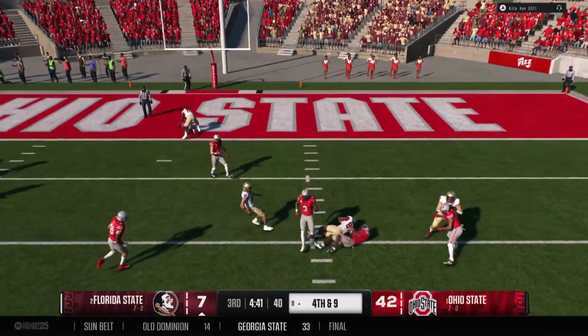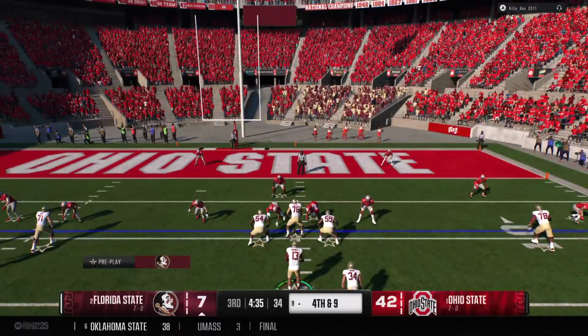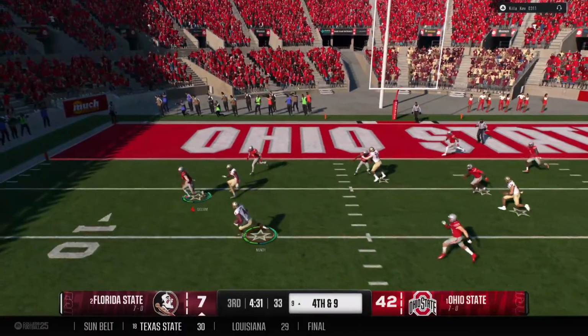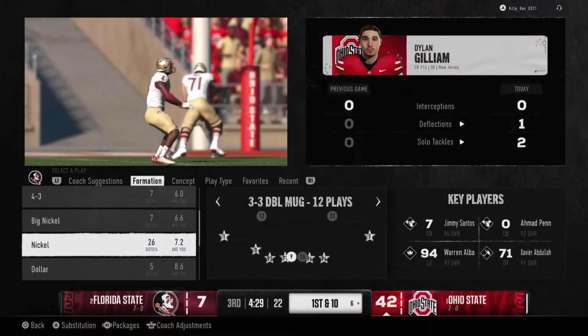Snags the quick throw. Defense able to stop him. It's fourth down now. And the Noles will come to the line looking to convert on fourth down. Quarterback will throw it off the one pass option. And they will stop him short. The defense rises up for a goal line stand.